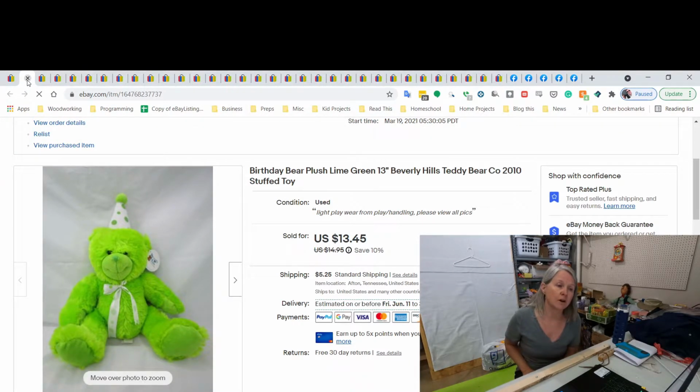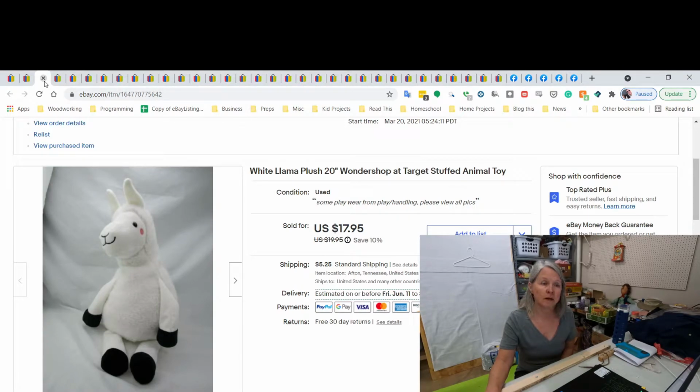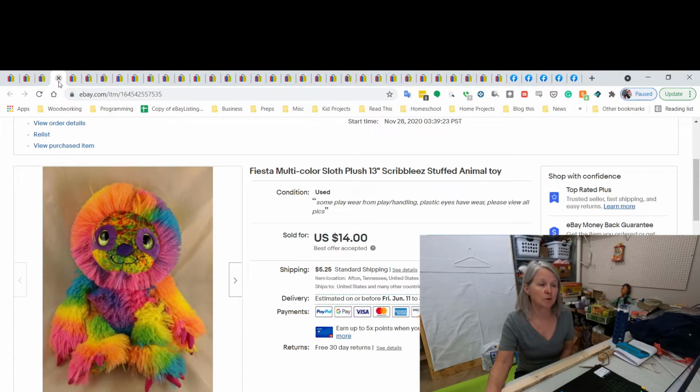This is a birthday bear by Beverly Hills Teddy Bear Company. I sold it for $13.45. Just a reminder again, I do not do free shipping, so it sold for this amount plus the buyer paid shipping. This is a white llama. It is a Target brand from the Wonder Shop, which I think was their Christmas shop, and it sold for $17.95. This is a Fiesta multicolor sloth. It sold for $14.